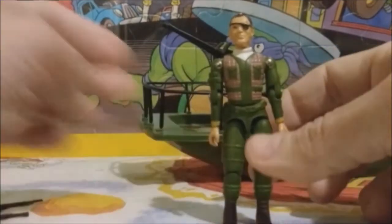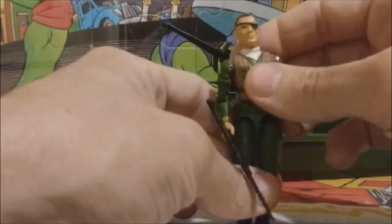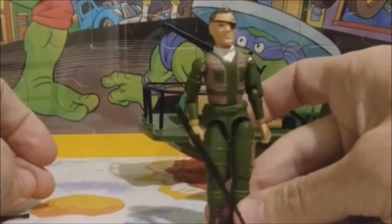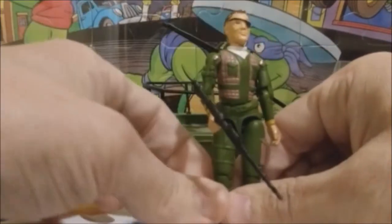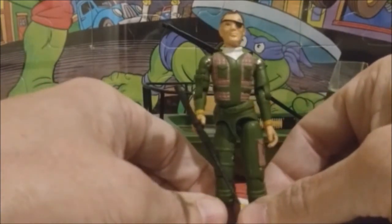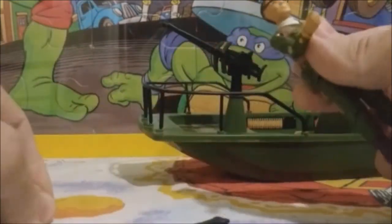So like I said, here's the guns. You can't really hold them very well. Like, he'll hold them, but you can't hold them with both hands, unfortunately. So there is with the one machine gun there. And that's because they don't swivel at the elbow, and like I said, that's because these are based off of the early 81 and 82 straight-arm Joes. And then we have the other one here. Give him that as well.